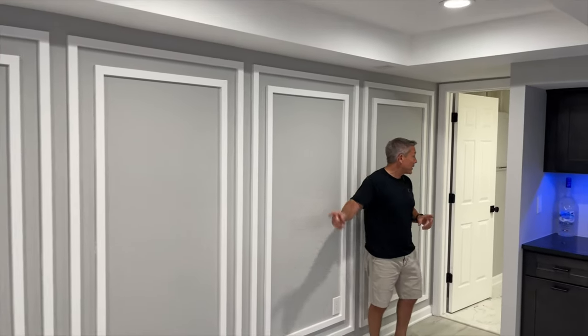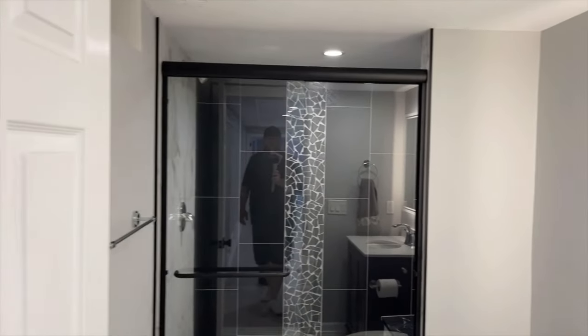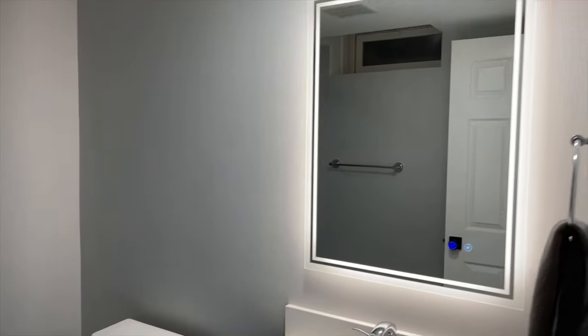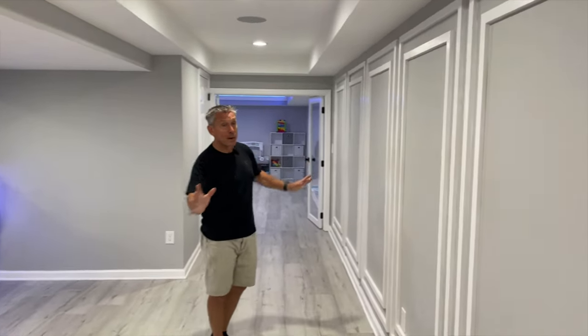I got something really cool I want to show you here. But check out this bathroom. We got a really nice full-size bath. So the whole back of the basement, you could see this wall from everywhere.